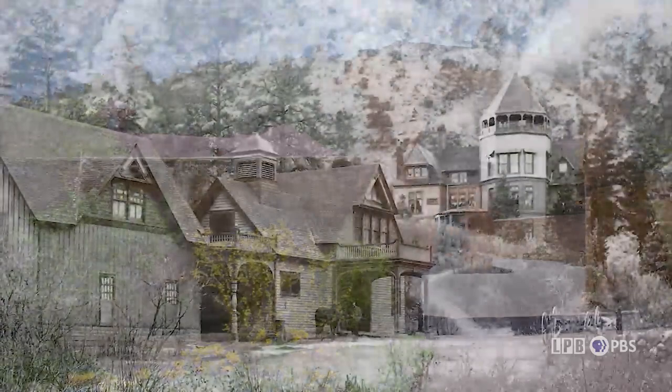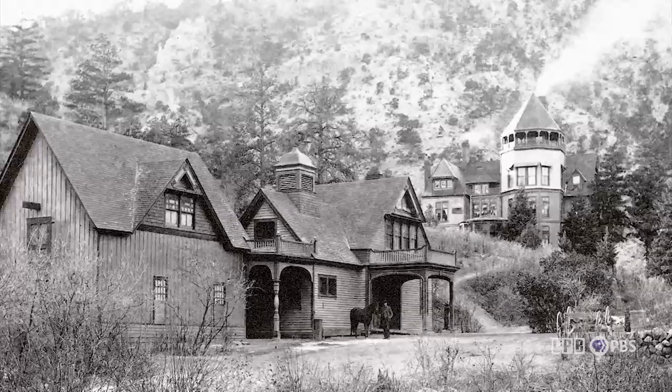The carriage house at Glen Eyrie was built in 1871. It was the first building built on the property, and William and his new wife, Queen, lived in the upper stories while they were waiting for their main house to be built.